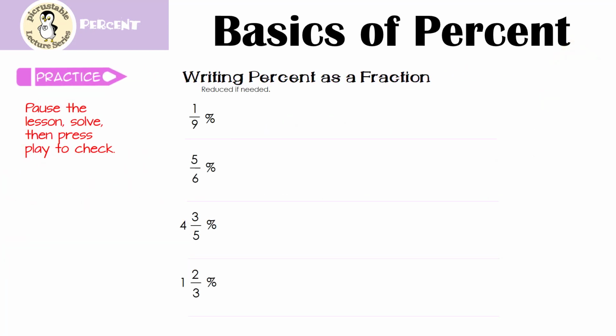Now it's your turn to practice. You're going to pause the lesson, solve, then press play to check. All right, let's see how you did. We're going to work these together.